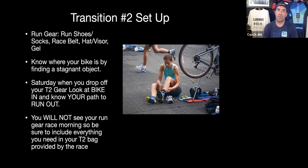Know where your bike is. Know where your run bag is. Know where your run bag is by finding a stagnant object. Like I said, Saturday, when you drop off your T2 gear, look at the bike in and know your path to the run out. You won't see your gear again until race morning.